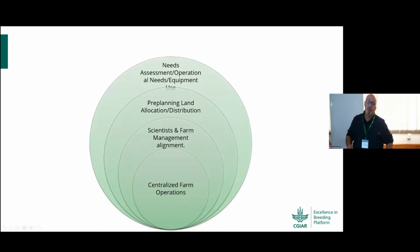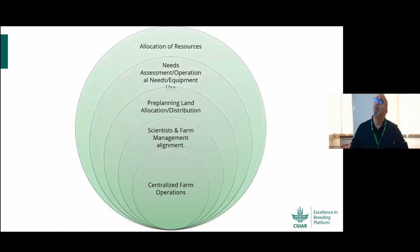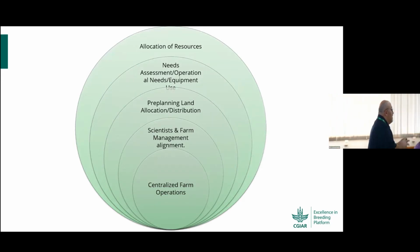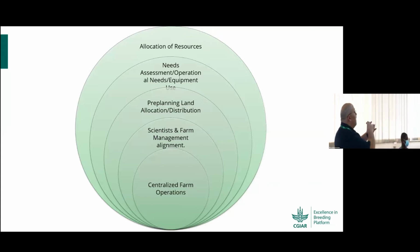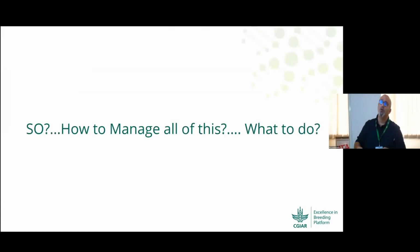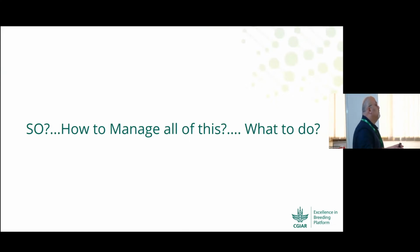Needs assessment. What do I need to perform my tasks? The operational needs and the equipment use, before we head on to the field. And afterwards, we have to allocate our resources, pool everything together, assign the tasks, and see where we can assign equipment, where we can assign labor, where we can assign supervision, and so on. So how can we manage all of this? What should we do? What do you think? How will we be able to manage all of what I said right now? Please, then.